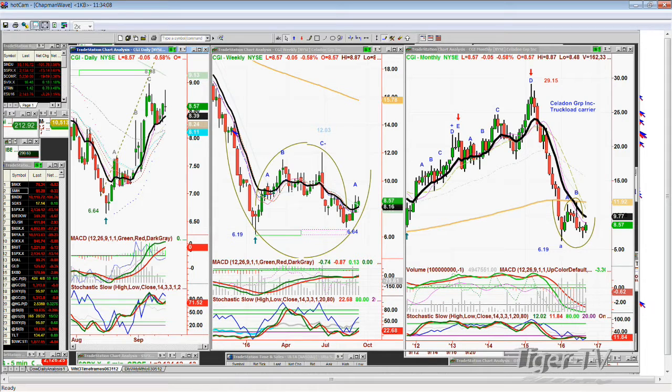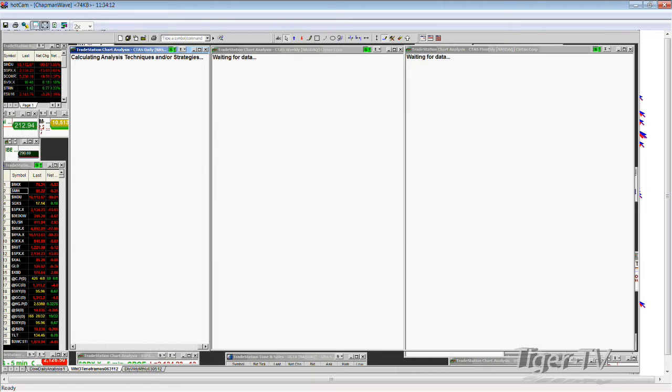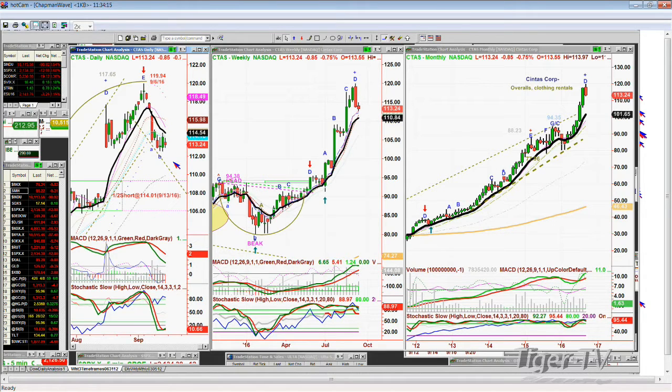Next thing we have is CTAS, Cintas. We went short just over 114. It's trading right now at 113.24. Hasn't done very much, but I think that the weekly chart is saying, hey, this is a fantastic company. The shorter term says to me that it should pull back, and if it closes under 110 anytime in the next 2 weeks, it should go to about 109, 108. And then I might be looking at it to rebuy if we're still short at that particular point.